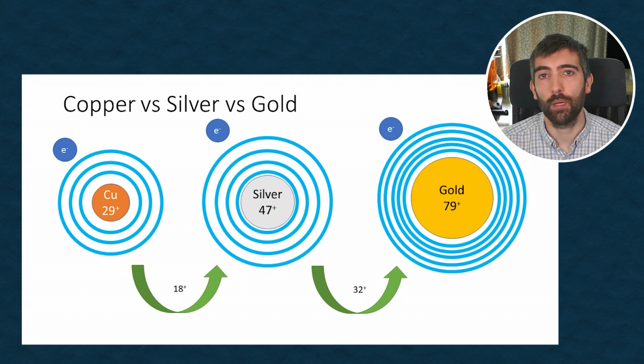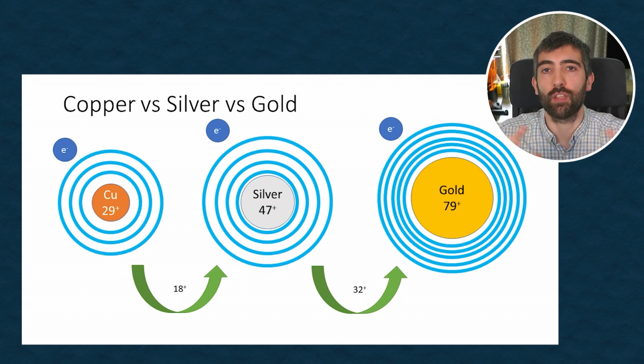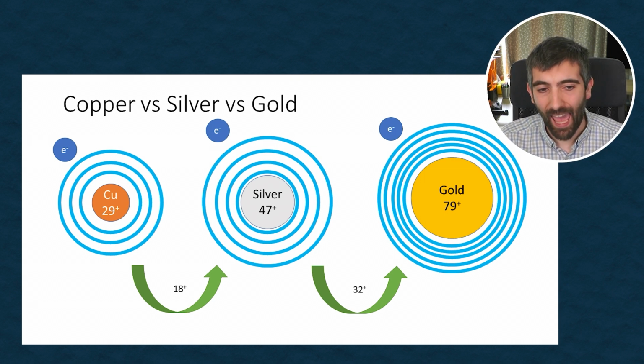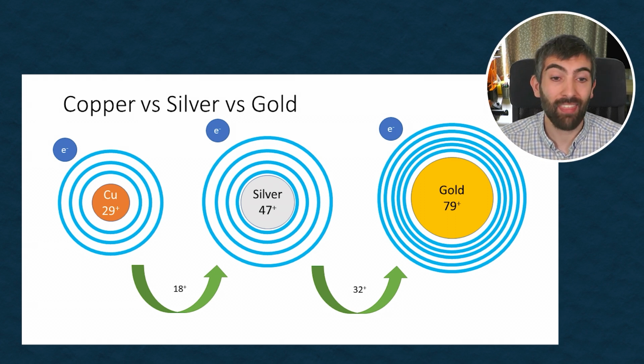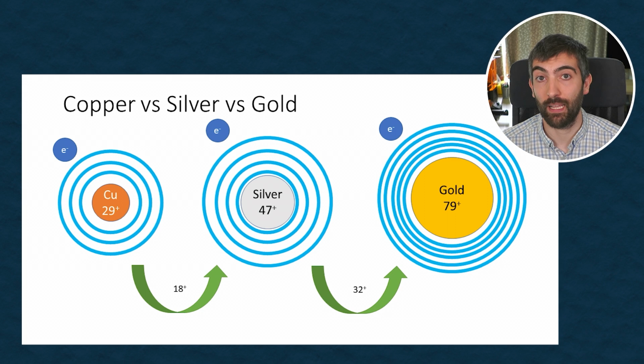When we move from copper to silver, we add an extra shell of electrons, and that moves the outermost electron further away from the nucleus. And it turns out that that increase in distance has a bigger effect than the 18 additional positive charges on the silver nucleus. And that means silver is less electronegative than copper. It loses its outer electron more easily, and that makes silver an even more conductive metal than copper.